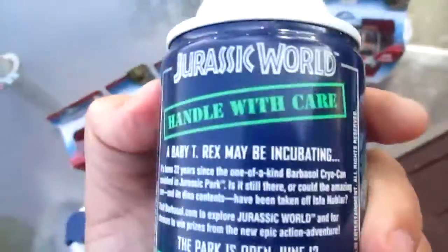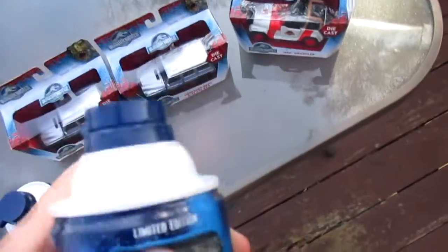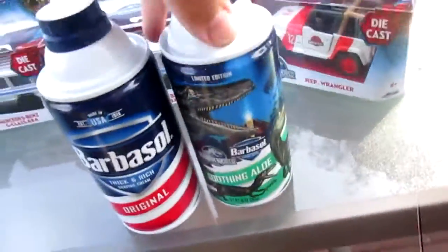So this is a pretty cool, amazing toy to have. It's not really a toy. You can actually shave with it and push that button right there. But yeah, I dig it. I like it. Got two of them for $1.47 each.